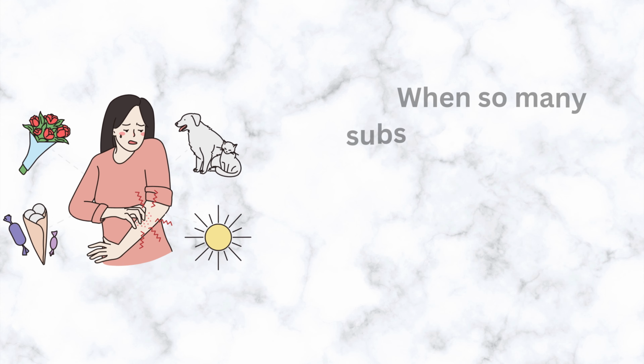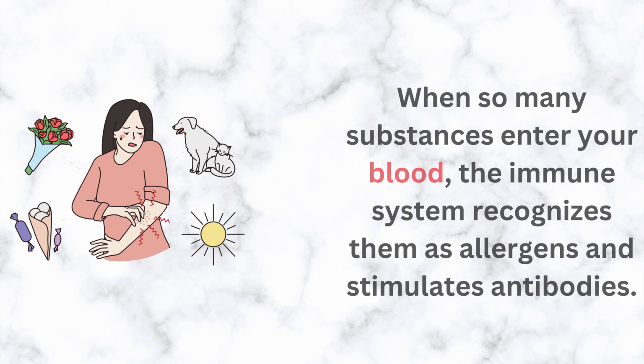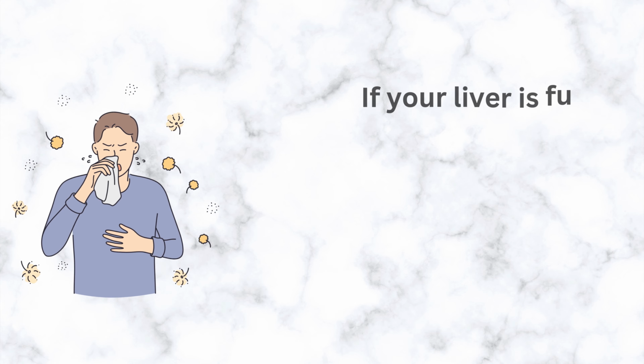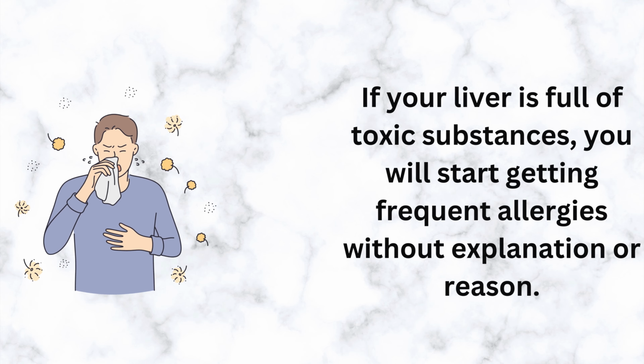Frequent allergies. A healthy liver filters the body of all harmful substances and gets rid of any potentially dangerous allergens. When so many substances enter your blood, the immune system recognizes them as allergens and stimulates antibodies. If your liver is full of toxic substances, you will start getting frequent allergies without explanation or reason.